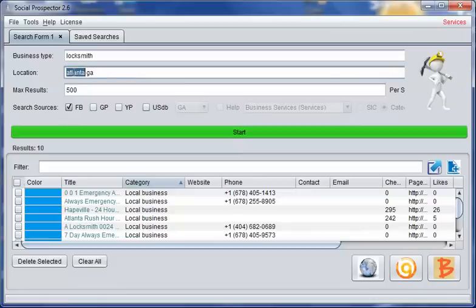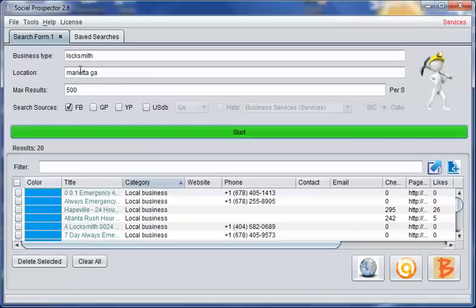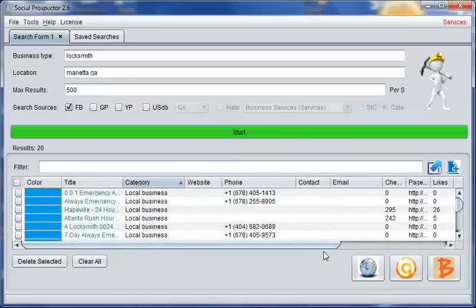So we can change cities, and let's say Marietta. We've got 10 right now. Let's do a quick search for Marietta, Georgia. Ten goes to 20 so far, and we're still searching. The beauty of that is you can search a given city, and if that's not enough, then you can go to a neighboring city. So we went from 10 to 20, so it doubled. So far we don't have any email addresses, but if we continue to search, we will see those pop up.